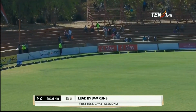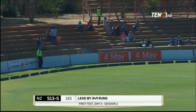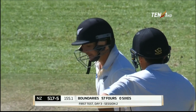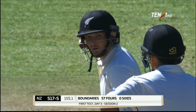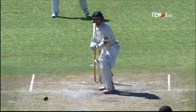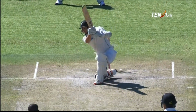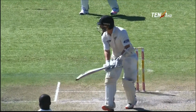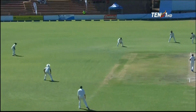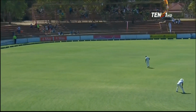Four more there behind square for Watling, and that takes him to 87. Neil, you talk about, oh there we go, slightly wide, and BJ Watling is in good nick at the moment, and he's in no trouble putting that away.